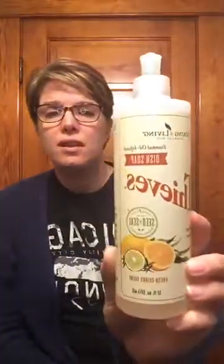Okay, so that's the cleaner, and really, you can use this anywhere in your house. We also use this in our carpet cleaner. Instead of buying the carpet cleaner chemicals, we put this in our carpet cleaner when we clean our carpets. I can continue to spout off uses for that all night. But I'm going to move to the Thieves dish soap.